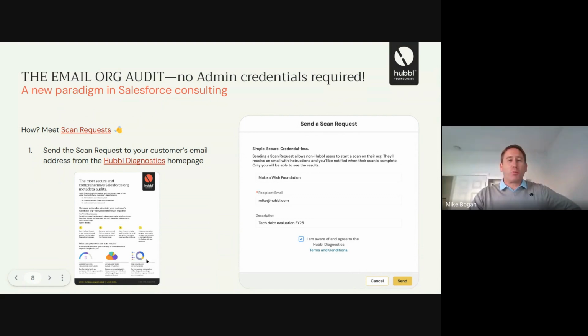Yeah, and so this is an example of a one-pager we share that you can send off to the customer before you send the scan request. And when that happens, you're hitting sort of 90% return rates on this.